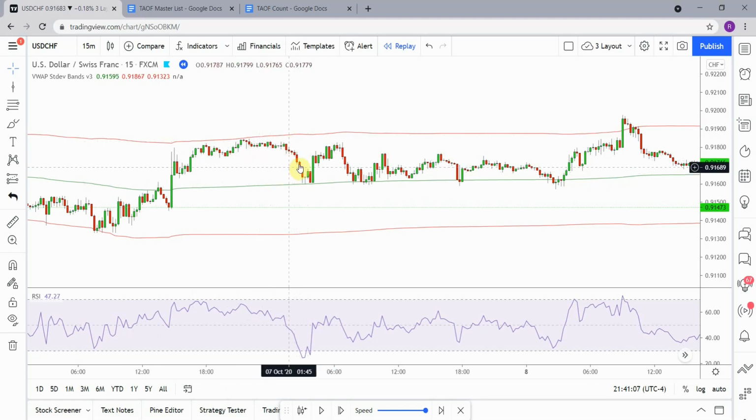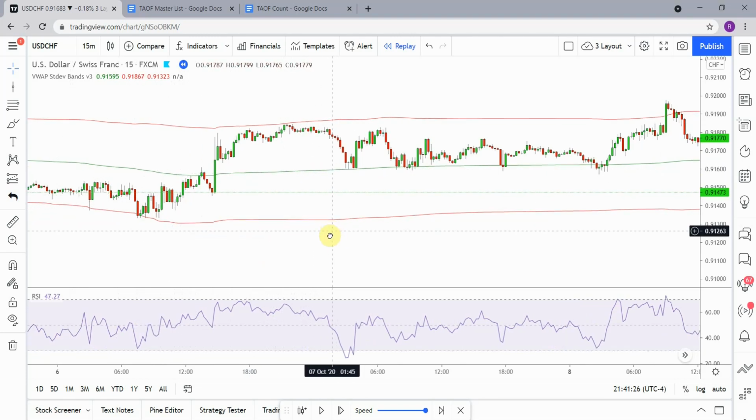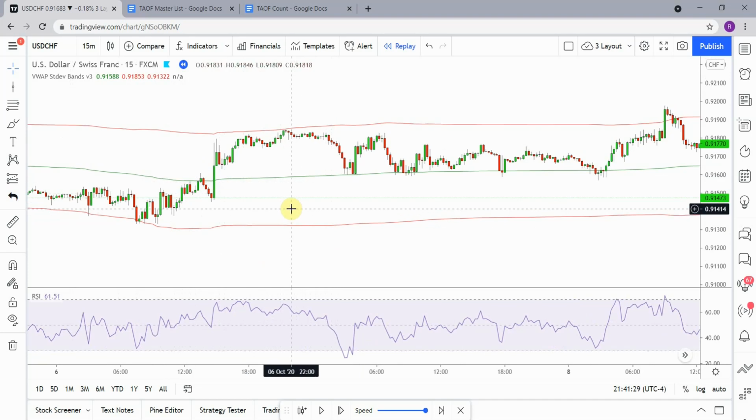So if price action is above and we're looking for a long, then we're looking for price action to pull back towards the VWAP. And same way when we are below. If we're below and we're looking for a short, then we're looking for price action to pull back towards the VWAP, the center band. And then at the same time, and this is where things got a little bit tricky because the original video didn't say exactly how close to the VWAP, it just said a pullback to near the VWAP. And then at the same time, what we're looking for is for the RSI to go either into an overbought or oversold position.